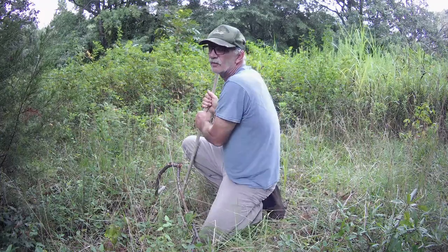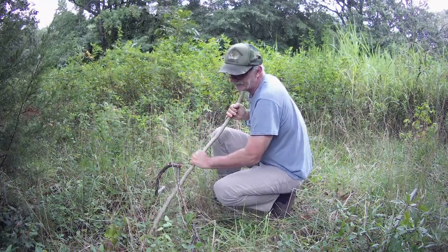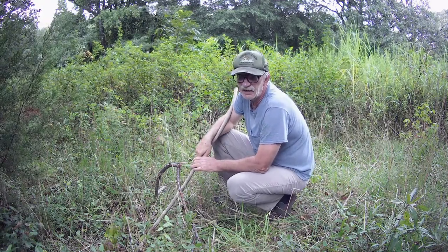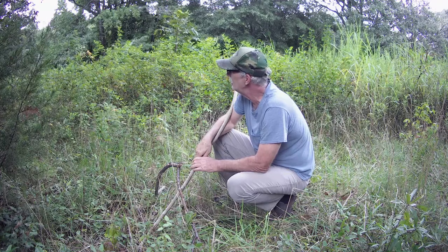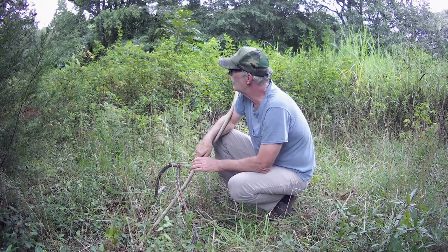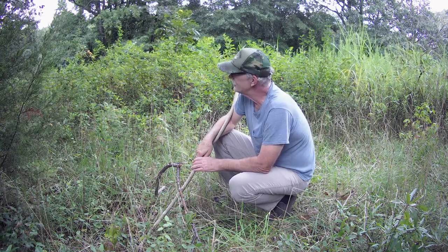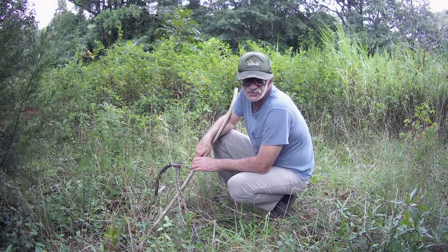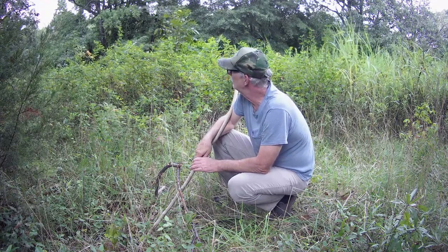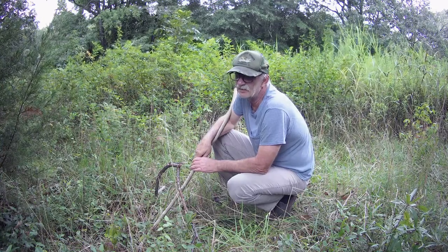Hello, welcome to my pasture. That's what I call it. It used to be a bean field. They planted beans in it and they planted wheat in it years ago. But now it's my wildlife food plot. And I mowed this first of July and let it grow. And that's something I want to bring up to you about food plots.